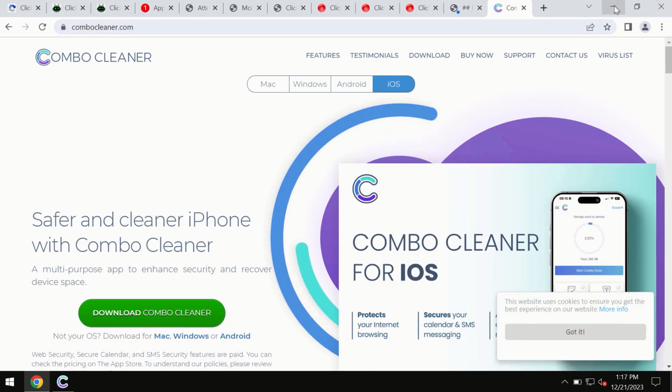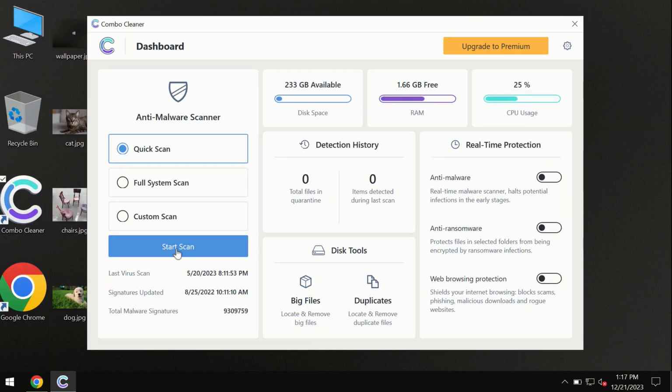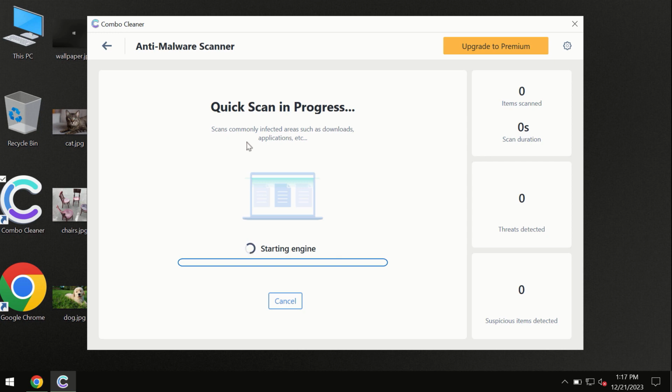So you need to click on the Start Scan button, and the program will begin researching and investigating your computer. First of all, the software will update its anti-malware database, which is definitely essential for proper detection and removal of any malware. So don't skip the update procedure.